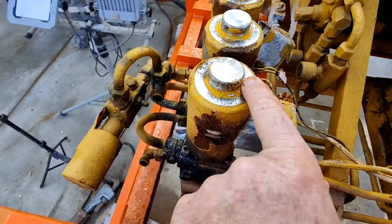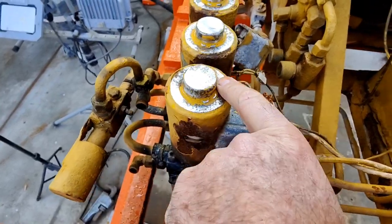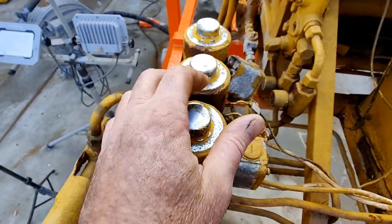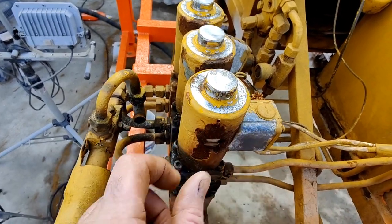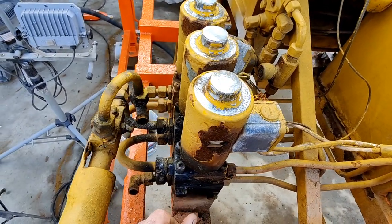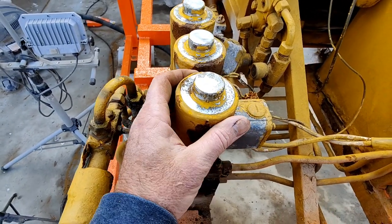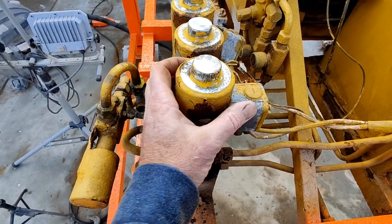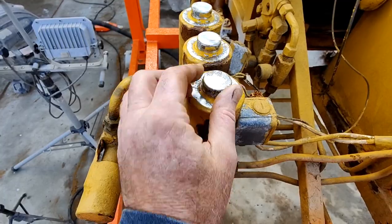I have to just take the torch and clean it up a little bit around here just to get that paint off, not get it too hot. I was just going to clean them up and lube it, but maybe I'll throw some lube on there anyway. Wouldn't hurt anything. And then I think this whole outside might slide off of that shaft. These little bite marks here, you know, learning curve.